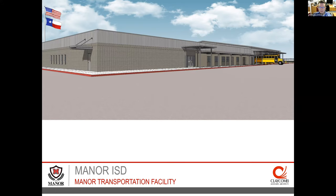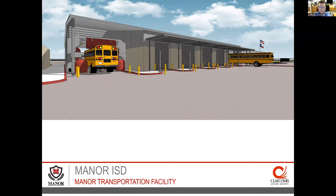And let's just circle around to the back of the building. This is some of the office spaces and dispatch area facing the bus parking lot area, where you see the windows there. And then again, here's another perspective image at the front of the bus service entry into the bus service bays, along with the wash system for the buses.